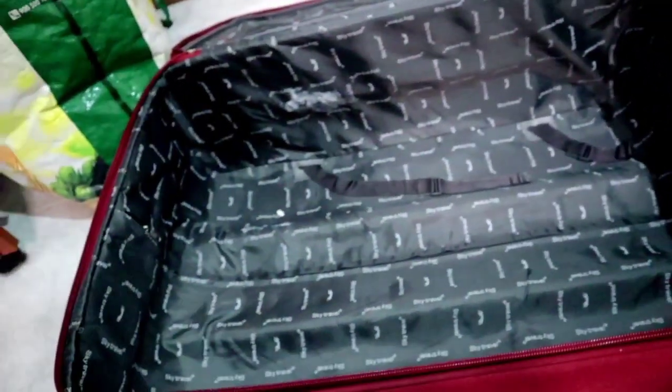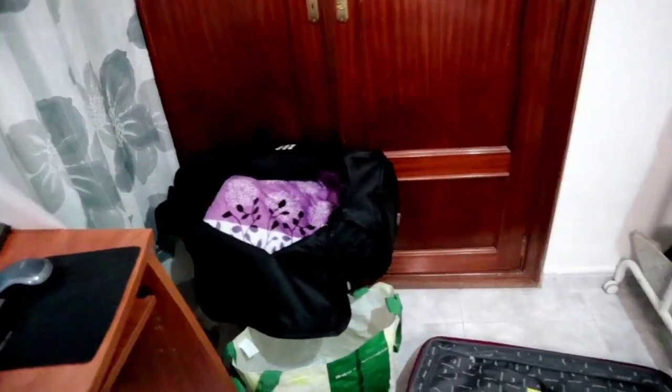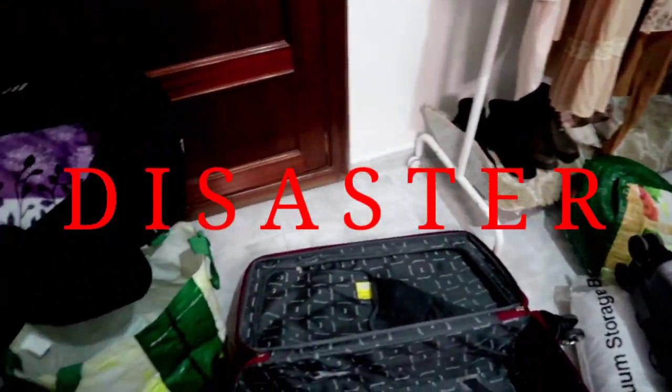So in the end, I pull out everything. So this is how my bedroom looks right now. A disaster. Who wants to visit my room? You? Yes, I'm with you. You?